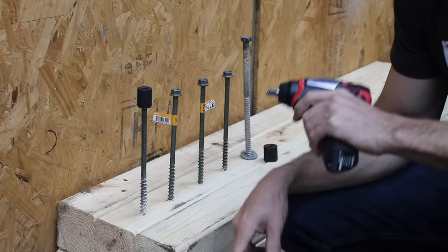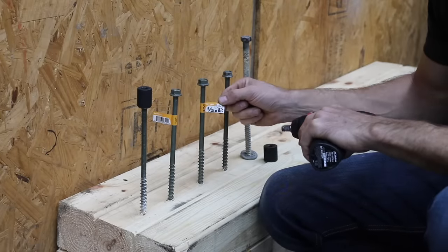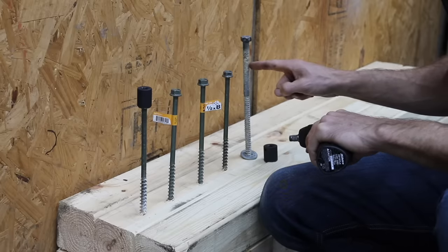The next test is both an endurance test as well as a strength test to see how quickly each one of these impact wrenches can drive in 5 lag bolts. 4 of the 5 are 1/2 inch by 8 inches. The final one is 10 inches long.